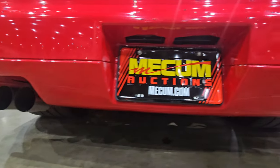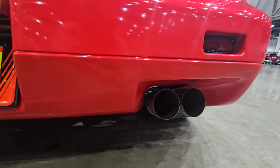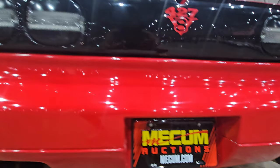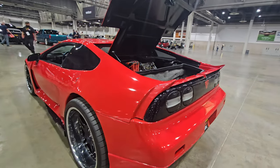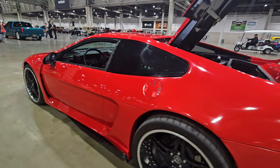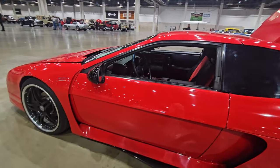You don't even see these that often. Most people, they just turn them into kit cars. But they are nice when they're restored in this fashion and actually kept period correct as well as making it a modern day driver. So I respect the craftsmanship on that.